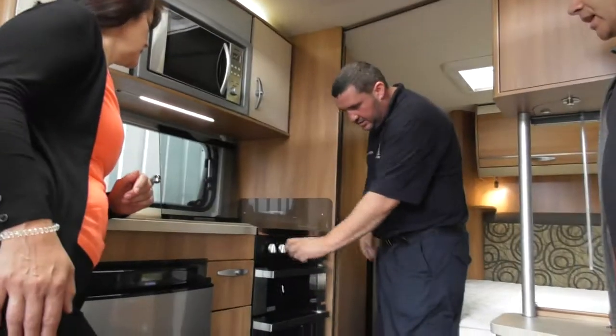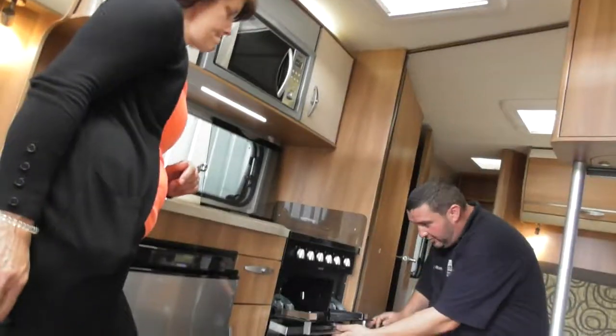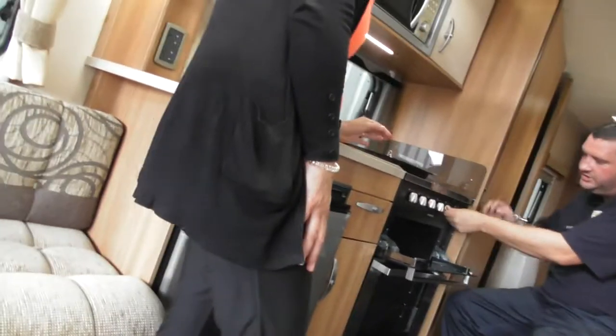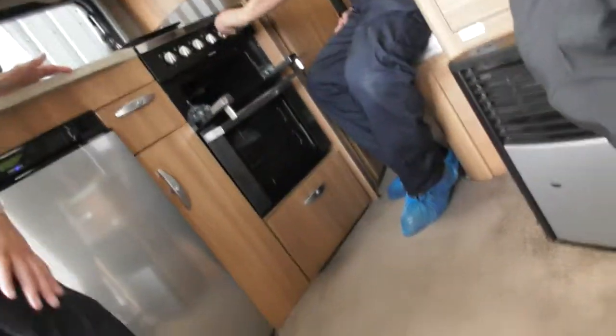And the gas test was done anyway as part of this. It's always in the PDI. We don't send anything out without it passing the gas test. Got your grill, again, just turn, hold, and ignite. Simple as that.